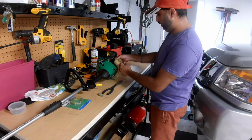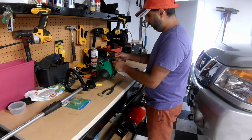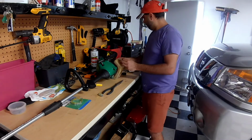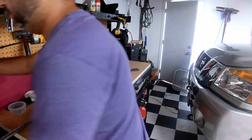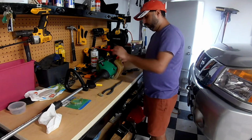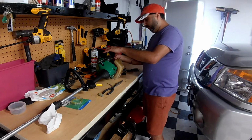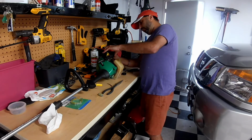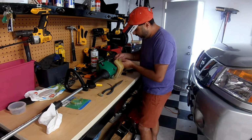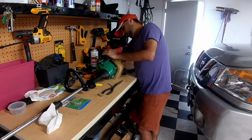So I'm gonna pull this. I'm gonna cut it right here, and then yeah, definitely this fuel line is gonna be our culprit. I'm just gonna replace the whole thing.